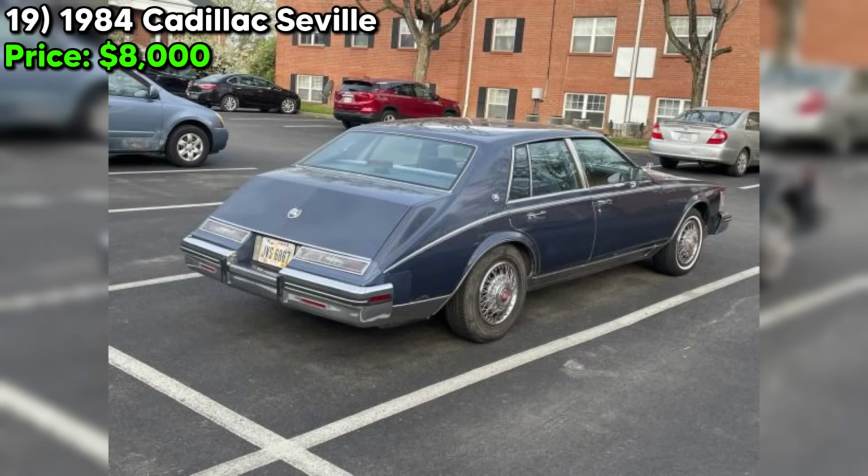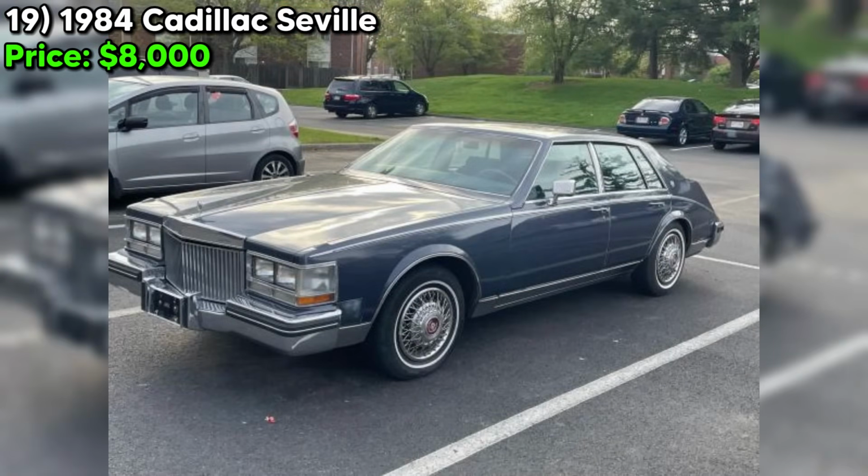The seller's emotional attachment to the car, describing it as their pride and joy, further indicates that it has likely been treated with respect and attention.